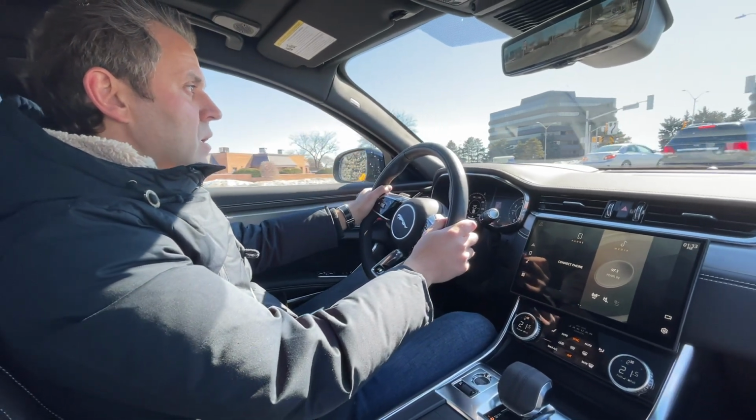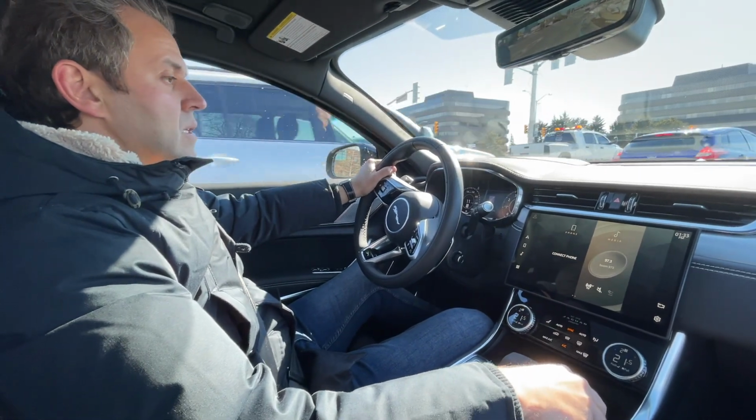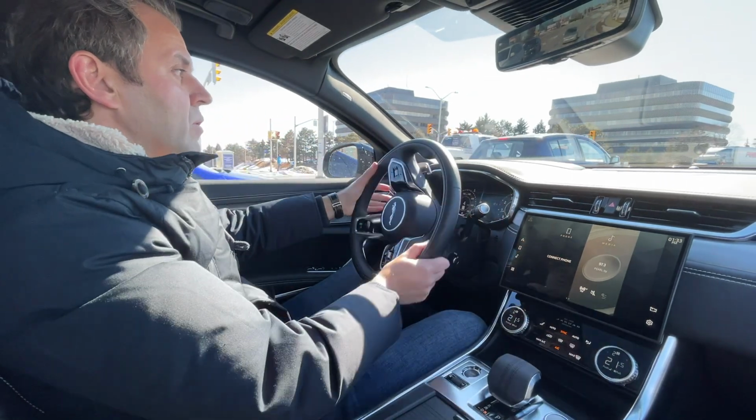Now we're gonna enter the highway. So I'm gonna put the transmission to sport, see how the ZF transmission does, and then into dynamic mode, of course.